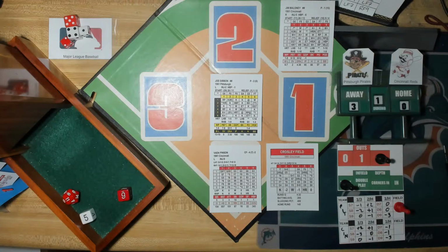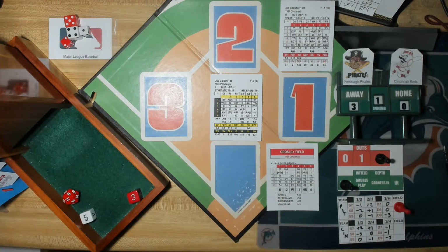Gibbon with the pitch. 6-5. Against the lefty, though, that's going to be an out. And it will be a fly ball to right field. And Roberto will get over there, and it will be a 1-2-3 inning to start for Gibbon. 3-0 Pirates after 1.